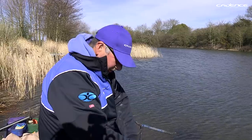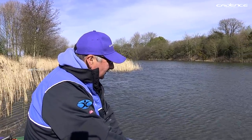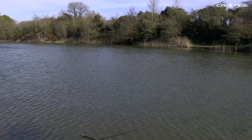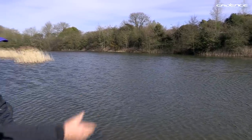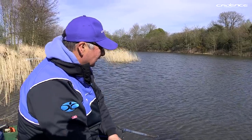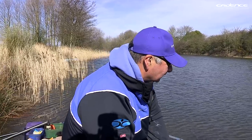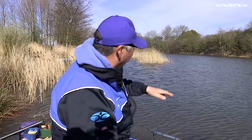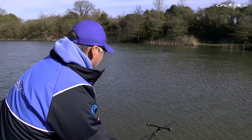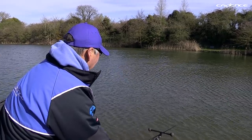Yeah, as I was saying, we're on a gravel pit today, and typical gravel pits, the depths vary from 4 foot at one end. Where I'm fishing today was the ramp where the vehicles used to drive in. So I've got a gradual slope off and then it drops off, and I'm fishing just beyond this drop off. I have got caught up a couple of times, but that's one of the hazards.